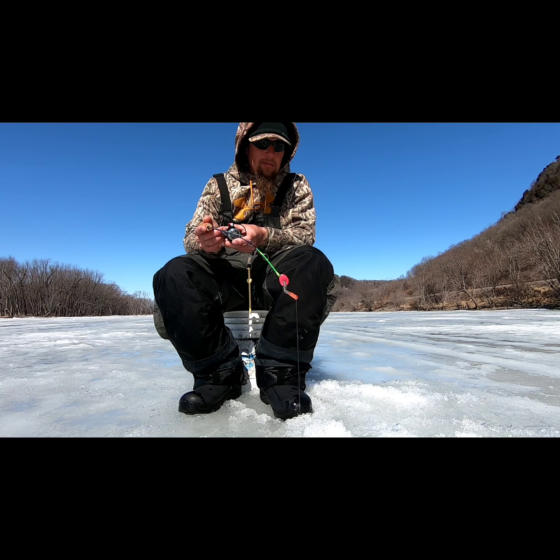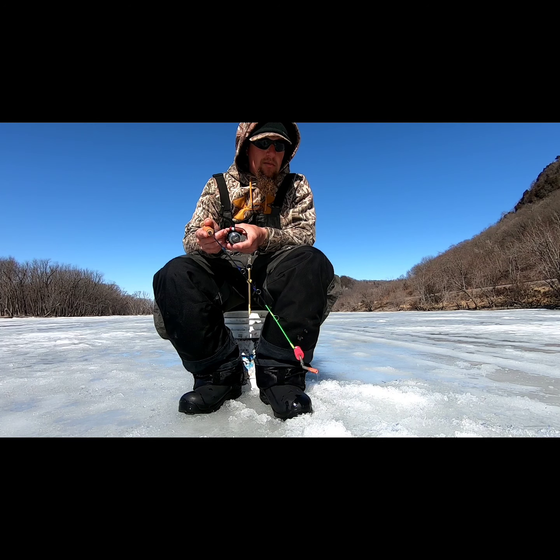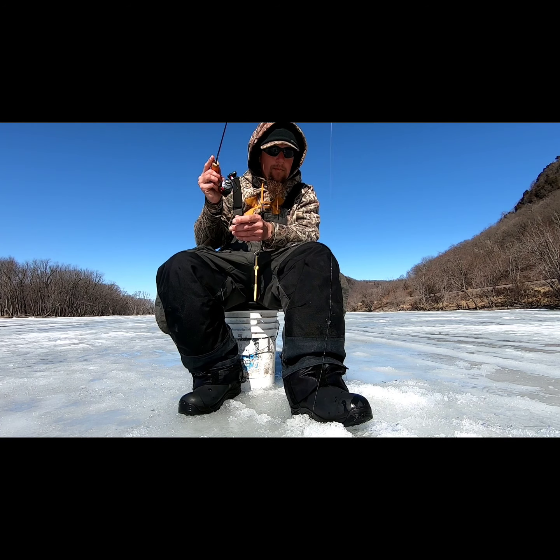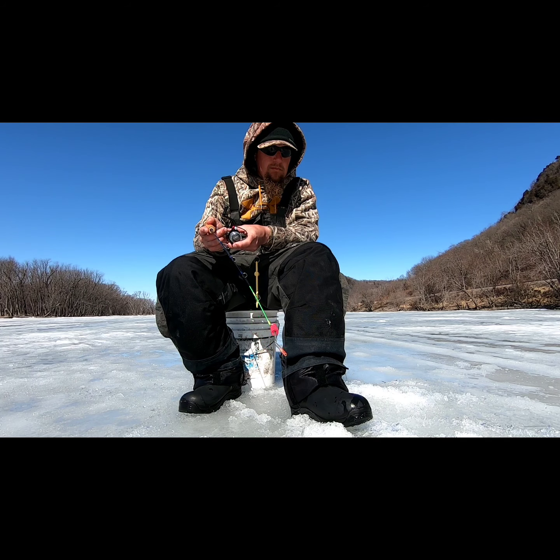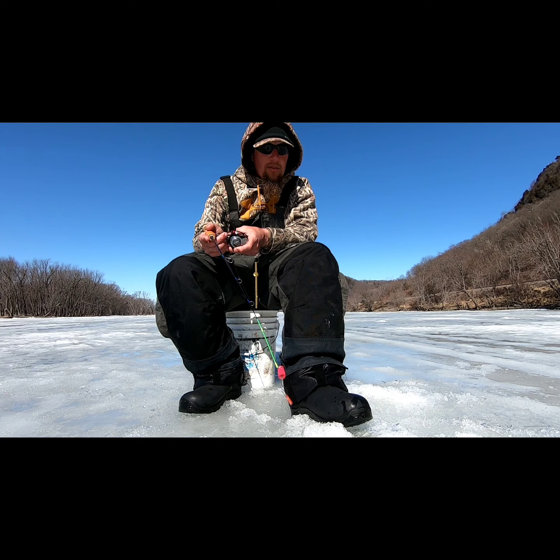Got another fish on the bottom. Came up and looked at it. Comes another one. They're being picky. They're here, but they're just picky. Oh, missed him. The bite is so light. It's hard to even set the hook because they just barely have it in their mouth.